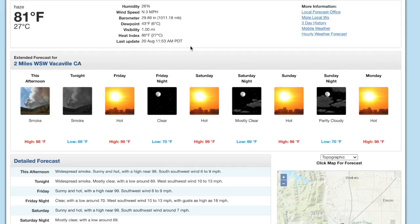So looking at the high temperatures, you can see it's hanging around the 98 this afternoon, 99 Friday, 99 Saturday, 96 on Sunday. So the high temperatures are hanging around. The good news is this is down from yesterday. Yesterday there was an extreme heat warning. You can see there's no longer a warning because it's no longer in the triple digits.